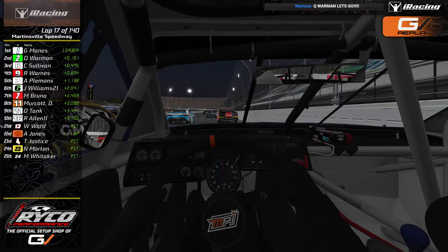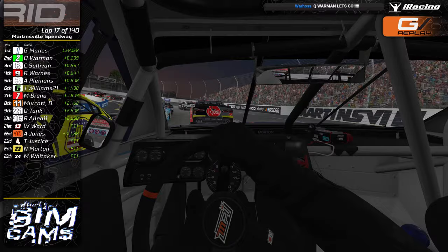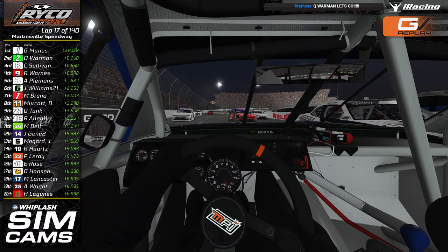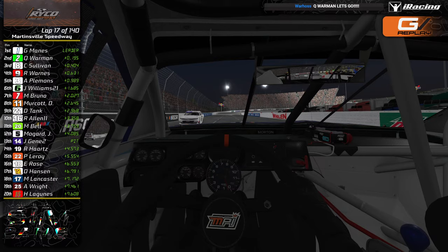On board with Morton. Right here you'll see Morton trying to see if he can avoid it, but unfortunately, I don't know what Morton was thinking right there. He just full throttled it, and there goes his engine expiring. Can't park there. He's going to have to request a tow right there. And he does take it behind the wall. His night is done in the 23.